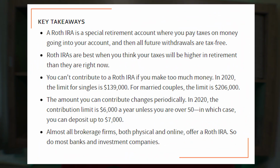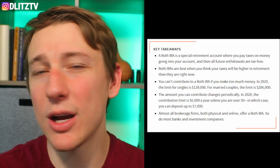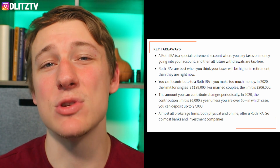There are a few ways that Roth IRAs are limited, okay? So the reason why is because if you make too much money, you actually cannot contribute into a Roth IRA. So for 2020, if you make more than $139,000, you're not going to be able to contribute into your Roth IRA as it stands. For married couples, that number gets bumped up to $206,000 combined.